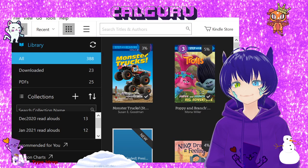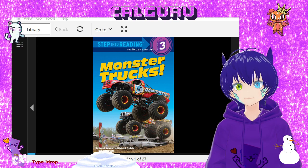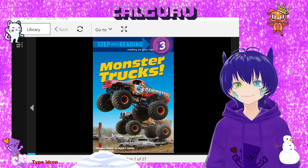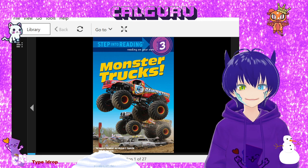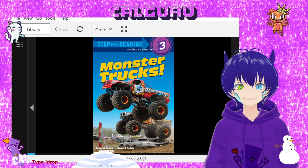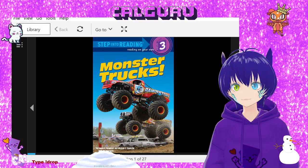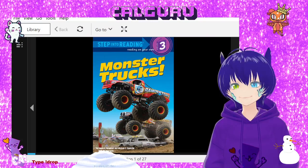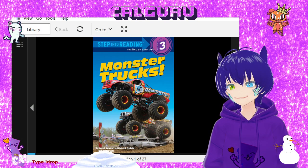Monster trucks. So we're going to be reviewing this book, and it is Monster Trucks by Susan E. Goodman and Michael J. Doolittle, with photographs of monster trucks.